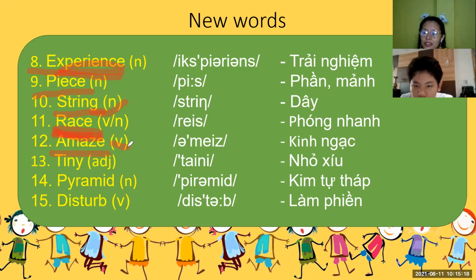How about next one? Tidy. Okay, that is an adjective also. Are you doing tidy in your house? Is your room very tidy? Is your room in a tidy order? Tidy means organized. It's arranged in a proper way.